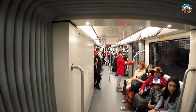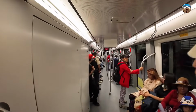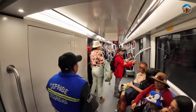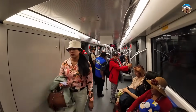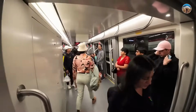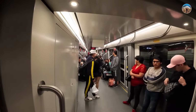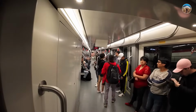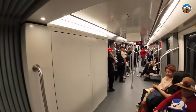So you guys can see how the metro system looks, guys. It's really full at the moment. Also with the situation in Ecuador, there's a lot of police presence, as you can see. But guys, it's really clean. It's a really clean system, modern, and I can see a lot of Ecuadorians are using it now. It's also a much better system than the current bus system because it is much faster.